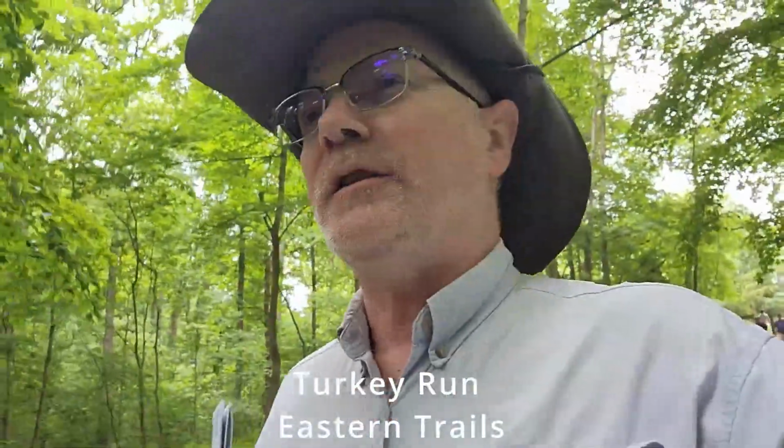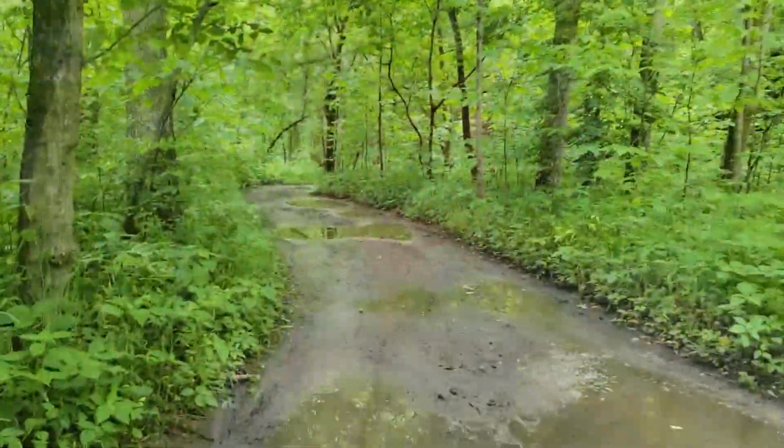I am back at Turkey Run State Park. I'm going to hit the east side of the park today. It is overcast, low 60s. I don't think it's supposed to rain, but I guess we'll find out.